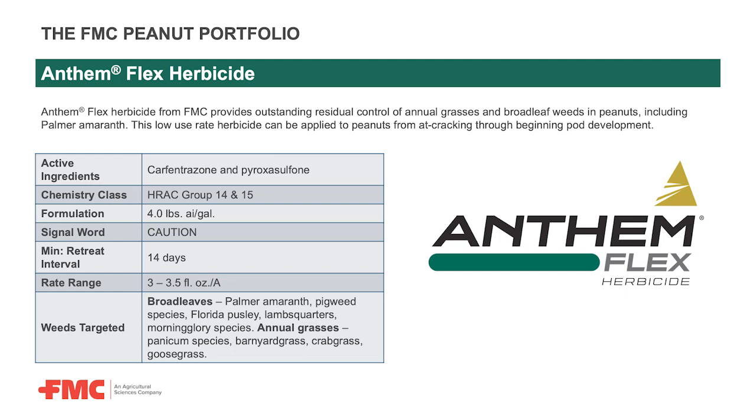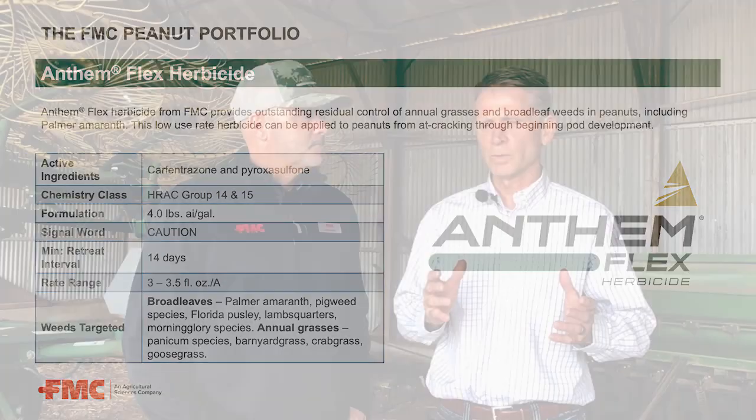You're right, Greg. We've got a great portfolio of products for peanuts. Starting off with Anthem Flex, it's a combination product, containing two different active ingredients, carfentrazone and pyroxasulfone. So that's two classes of chemistry, group 14 and 15. It really provides good broad spectrum control of weeds and also very long lasting control as well. The pyroxasulfone in this mixture provides longer residual control of weeds than other group 15 herbicides.